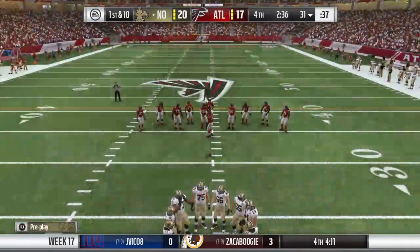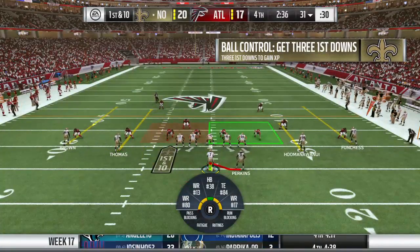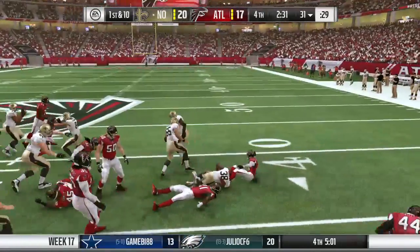Out onto the field comes New Orleans. And they were able to punch it in the end zone last time. They'll be looking to do that again here for the defense. Obviously, they'll be looking to stop them from punching it back in the end zone. It always is punch-counter-punch, isn't it? And which team has the advantage?